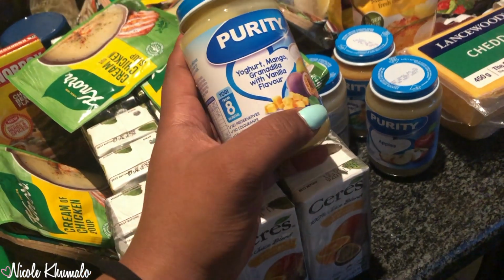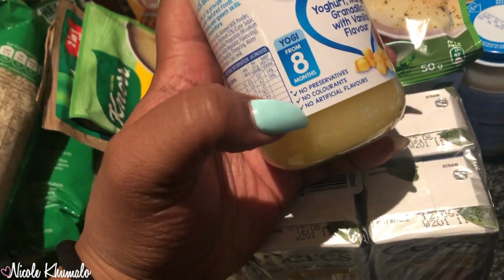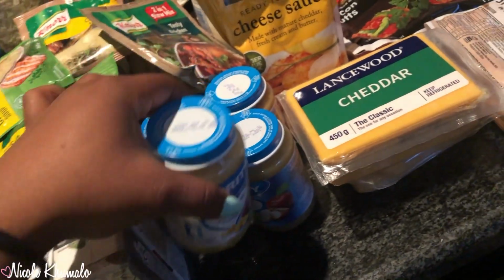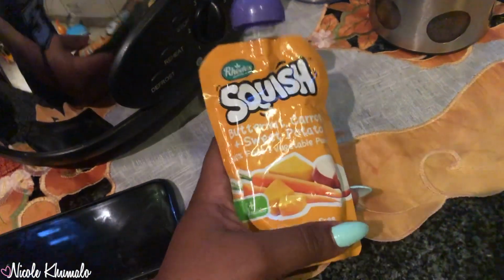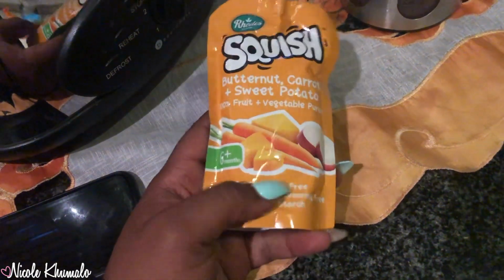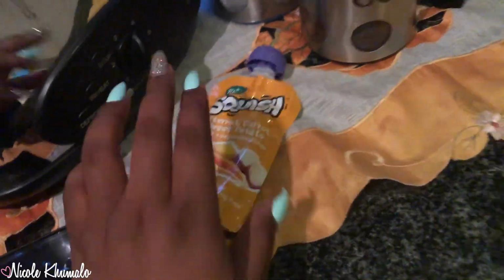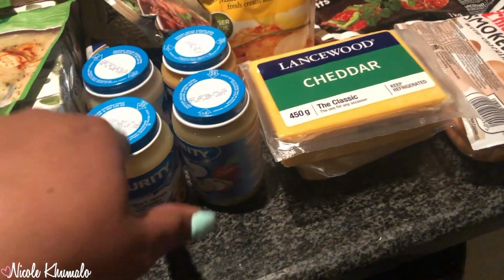So yeah, and then we got 4 of these, mainly because my sister usually doesn't buy him Purity. Like she said, it has preservatives or whatever. And when I saw it today, it says no preservatives, no colorant, no artificial flavor. And so I was like, oh, but she said they had that, so we got 4 of them for him to try out. She usually gives him this Squish because she said it has no preservatives, no colorant, no flavoring, no starch. But when we saw that this is basically the same thing, we said we could try this.